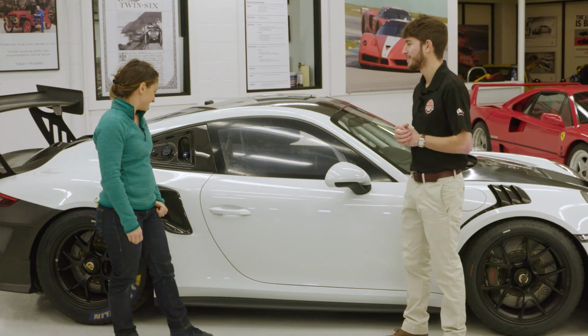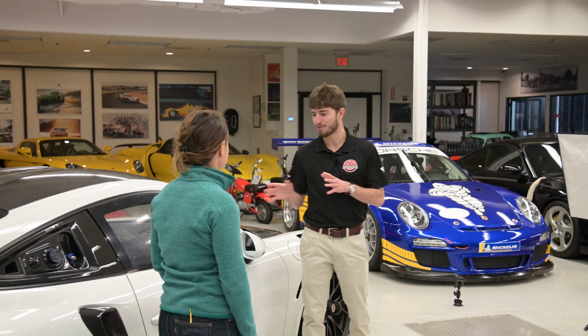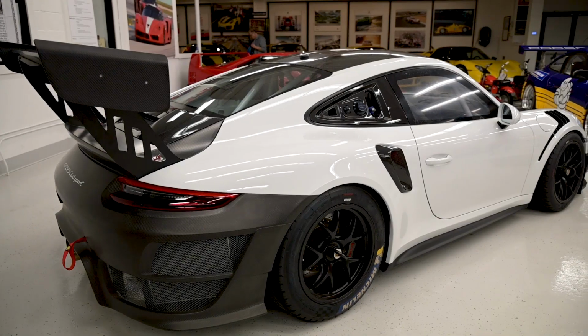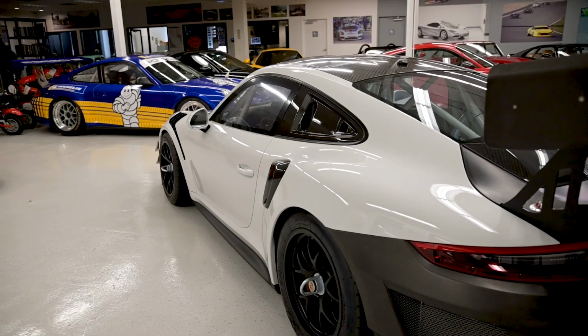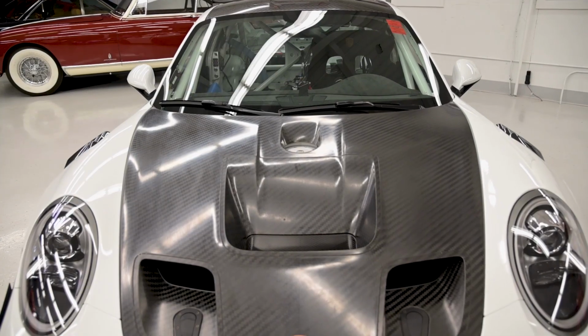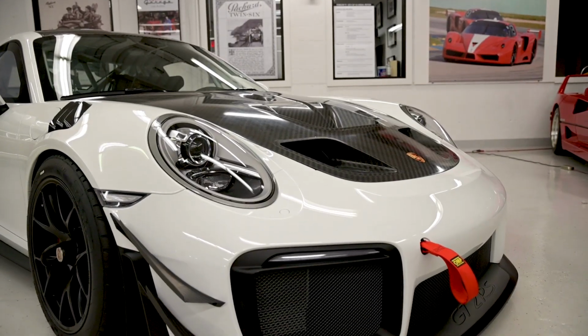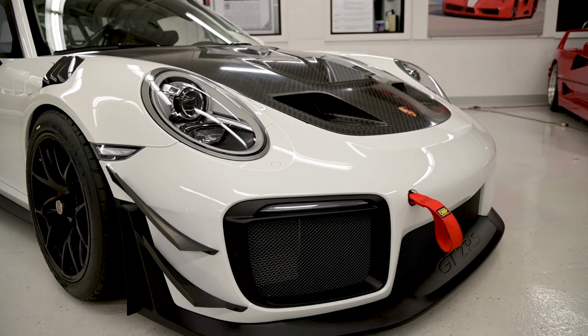No. Yeah, maybe next time we could work out a deal, but I see you've become acclimated with the GT2 RS Clubsport. Yeah. What's your first impression of it? I am just so impressed and obsessed with, in a way, how familiar it is, but how futuristic and mean this thing is. Yeah, a lot of components from the street car, but once you start to dive in, you really understand that it's not a street car at all, it's just roughly based off one.